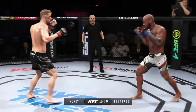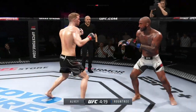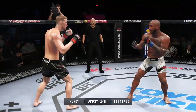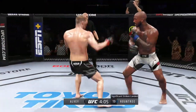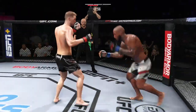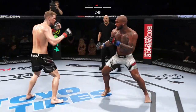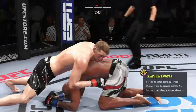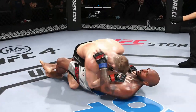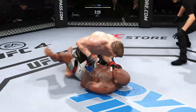Looked like a good knee to the body, but it's blocked. Throws a big right hand, but doesn't find its home. And a nice job at least staying upright on that. All right, so inside the open guard of his opponent. You gotta be careful playing around for too long here on the ground with this guy. Oh, nice work from the bottom. Tags him with the punch.